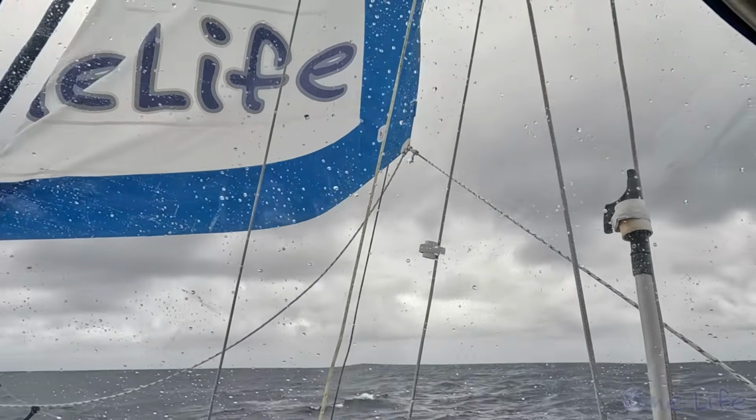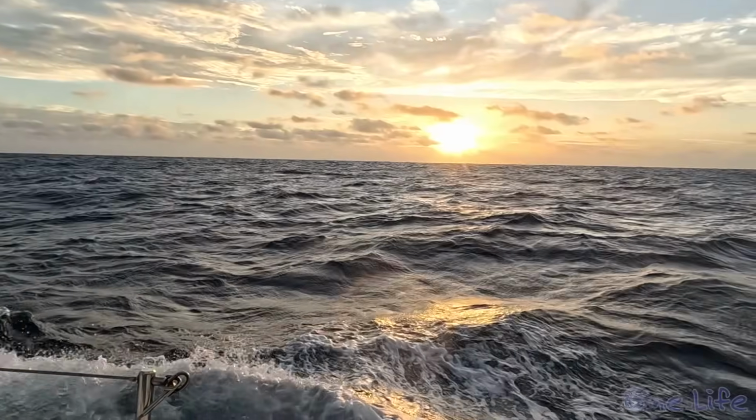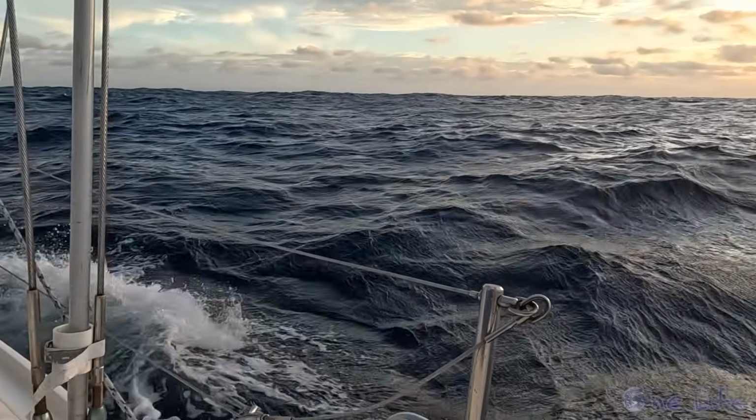With the reef Genoa instead of the staysail, we picked up a bit of speed. As the sun went down for the night, we settled in for a rough night of bashing into wind.